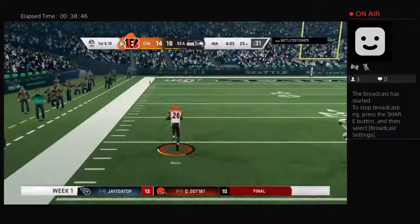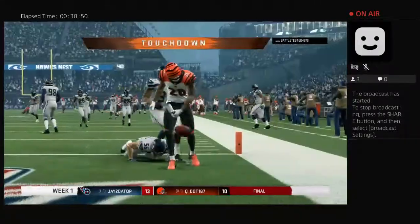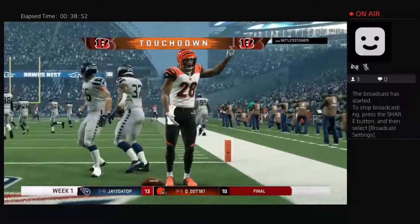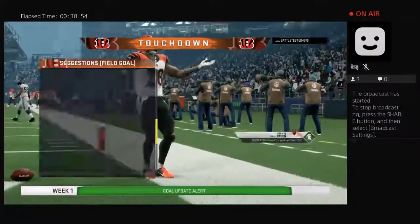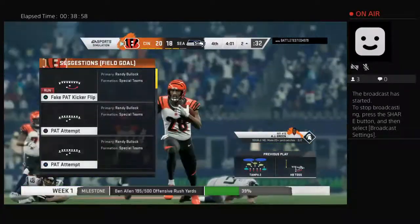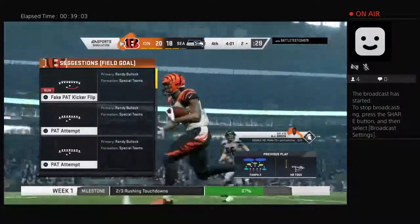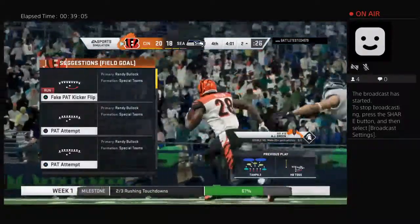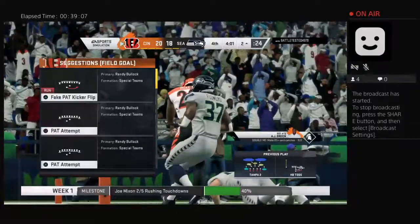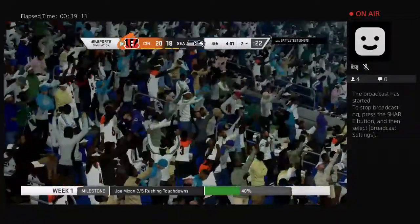Accelerating, and off he goes. The 20. And all the way in for a Cincinnati score. Joe Mixon, 77 yards, and the Bengals are going to jump back in front. He's been having a great game, and that one right there, his best run so far, and it ends with 6 points.